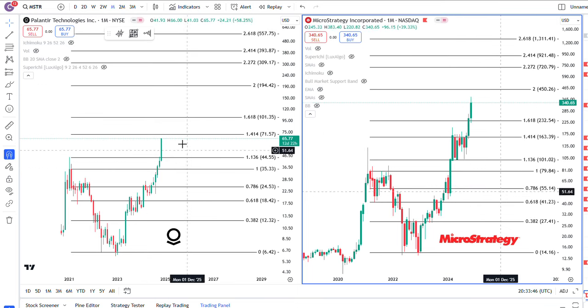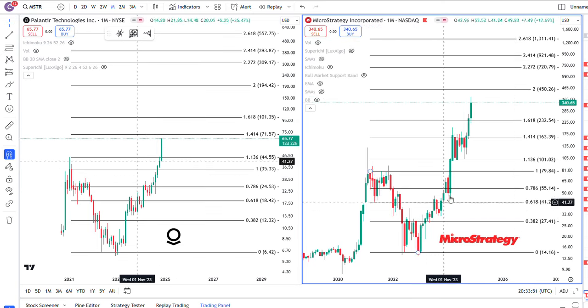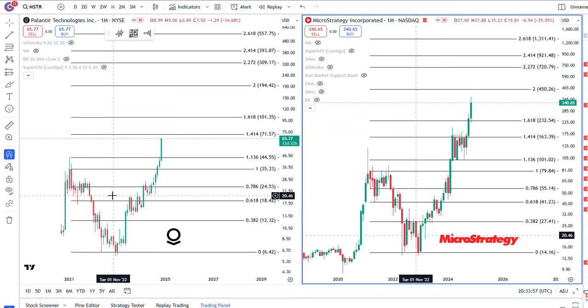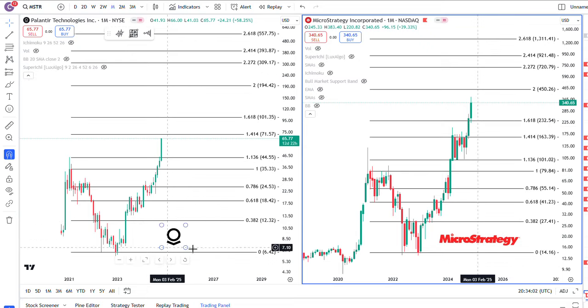Do I see that happening in Palantir right now with the momentum that it has? It even has more momentum over here than MicroStrategy did last time, right? But if you're chasing, you'd be purely chasing momentum. I do not know the answer to that. All I know is that this scenario is also possible, because MicroStrategy looked very similar to Palantir during the cycle. But I do not know whether or not Palantir is going to end up getting rejected here.